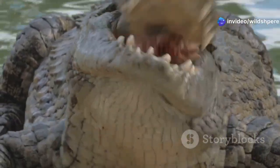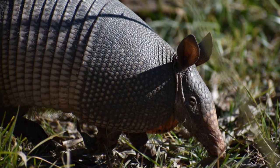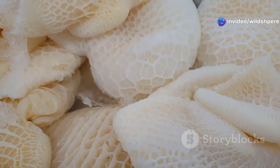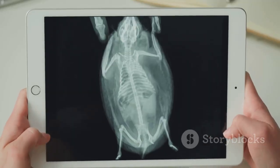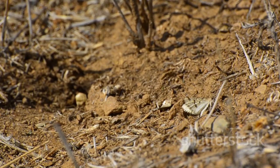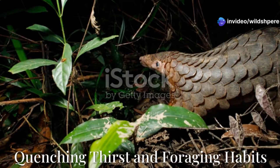Pangolins do not have teeth in the traditional sense and don't need to chew their food. Instead, they swallow the ants and termites whole, along with small stones and sand. These are stored in a muscular part of their stomach called the gizzard, which grinds up the insects. The keratinous spines in their stomach also help with digestion. A single pangolin can eat millions of insects each year. They play an important role in controlling insect populations.